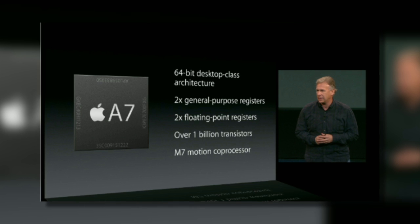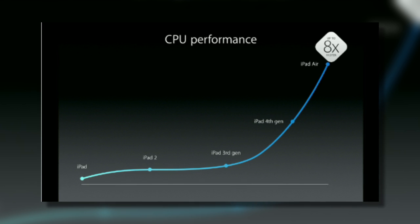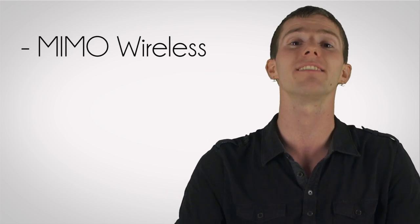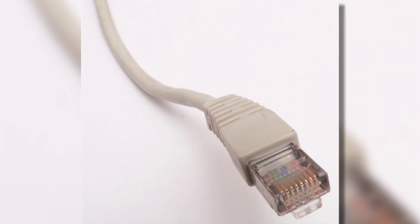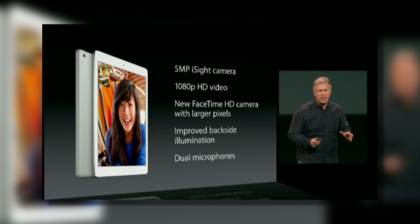A refresher for those who don't remember, that means a 64-bit processor, up to 8 times better CPU performance than the iPad 1, 72 times better GPU performance than the iPad 1, and the M7 Motion coprocessor. MIMO wireless has been added, which is a huge deal for heavy wireless users, and it's not like iPads have Ethernet ports, so yeah, you kind of rely on wireless. I guess they added some other incremental upgrades too. Dual mics stand out to me as a really nice feature for better voice communication, for example.